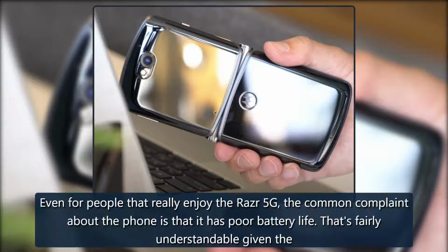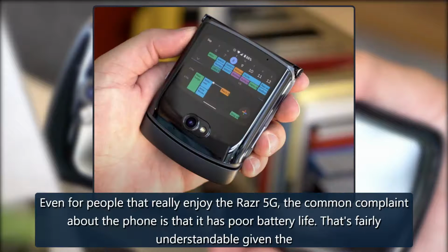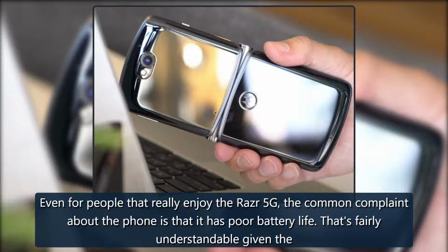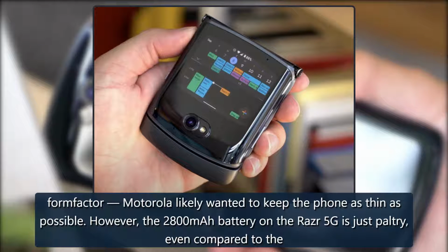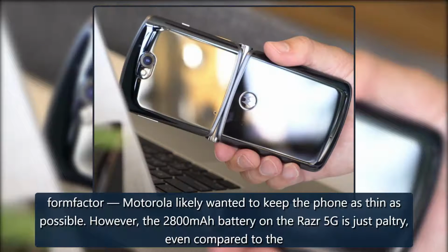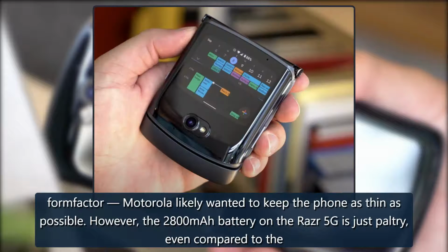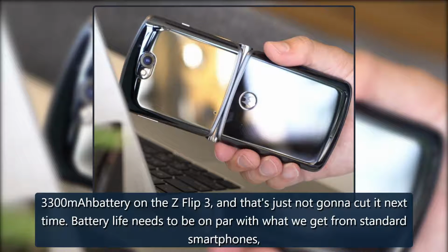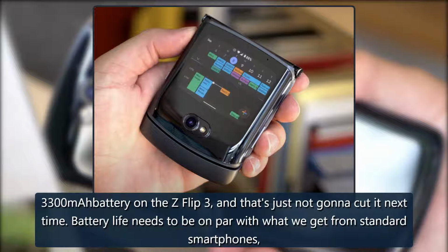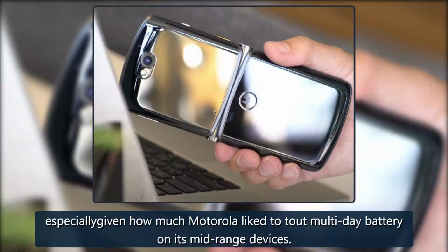Battery and charging. Even for people that really enjoy the Razr 5G, the common complaint about the phone is that it has poor battery life. That's fairly understandable given the form factor. Motorola likely wanted to keep the phone as thin as possible. However, the 2,800mAh battery on the Razr 5G is just paltry, even compared to the 3,300mAh battery on the Z Flip 3, and that's just not gonna cut it next time. Battery life needs to be on par with what we get from standard smartphones, especially given how much Motorola liked to tout multi-day battery on its mid-range devices.